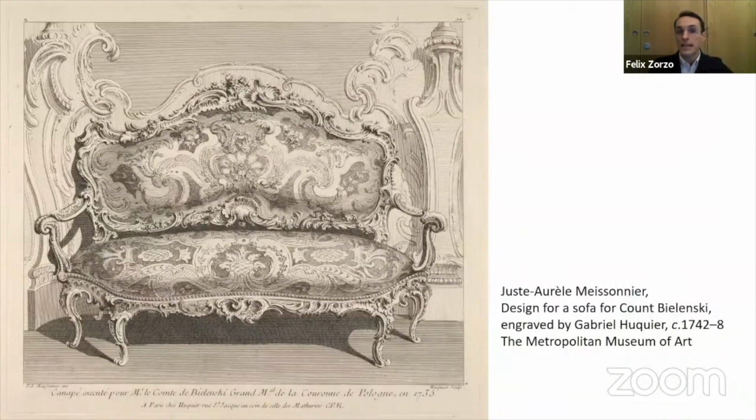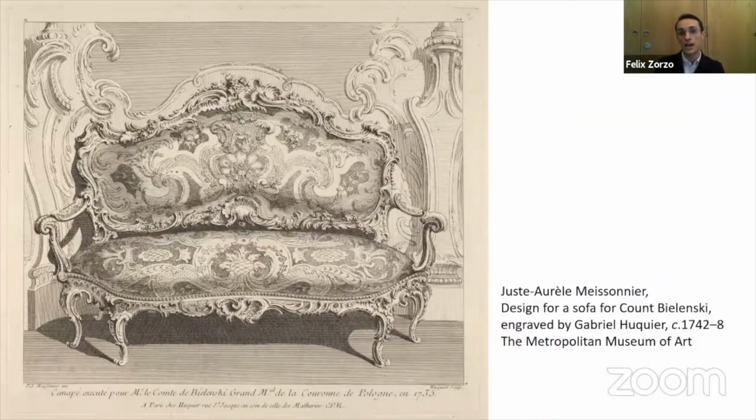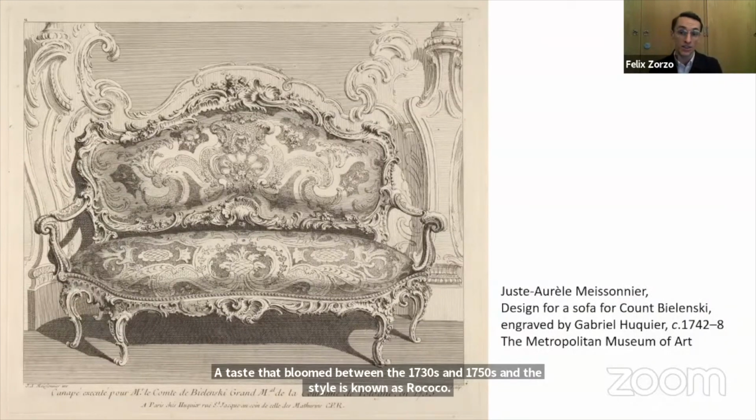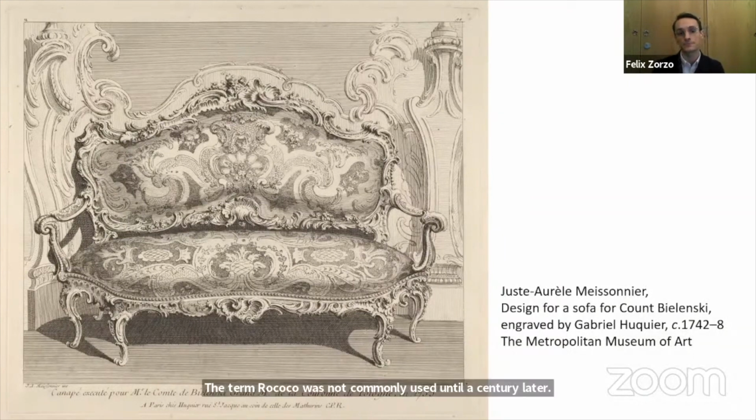Boulle planted the seed for a taste in elements of interior decoration that embraced the curves and free-flowing lines found in nature, a taste that bloomed between the 1730s and 1750s under the style known as the Rococo. Originally called le style rocaille, le style moderne, so the modern style, le goût nouveau, the new taste. The term Rococo was not commonly used until the 1830s, a century later, possibly intended as slang to criticize the outmoded and frivolous art of the mid-18th century. Frivolous with inverted commas, of course.